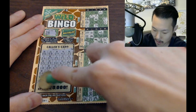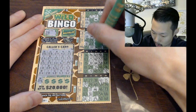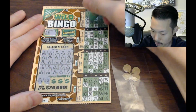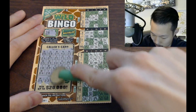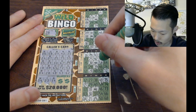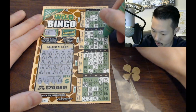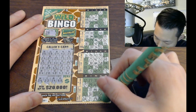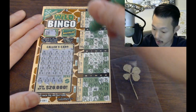O-62. Okay, nothing there. Last numbers. Here we go. N-34. Ooh, N-34. Come on. I-23. Chance here. I-23. B-14. Okay, chance here. We could get a G46. O68. Okay, we can still win this. O68. Let's see if that's enough to win something. Okay. O68. Oh, wow. We almost got all the corners here. That would have been $50.